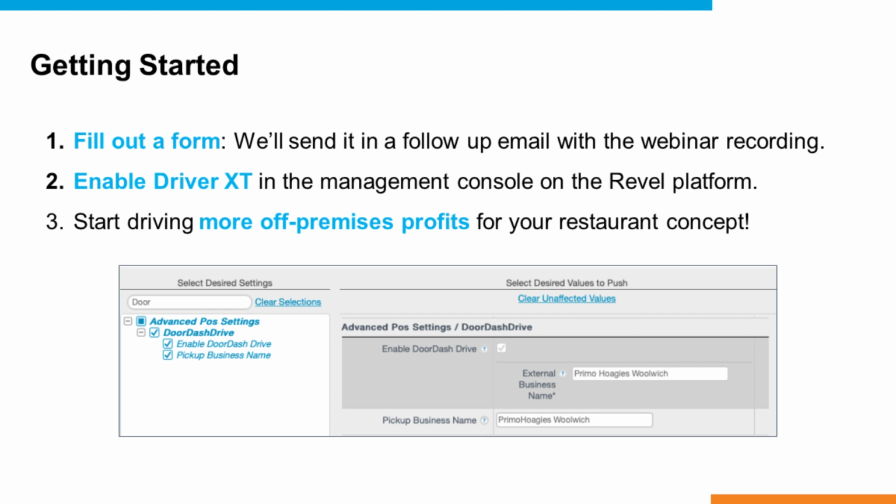So let's talk a little bit about the merchant onboarding process. Again, there is no cost for signing up for this service. It's flat fee based. Merchants simply need to fill out a Formstack with the necessary information, and then it takes DoorDash Drive 24 hours to activate the merchant from their side.